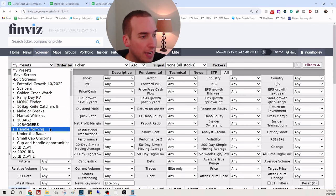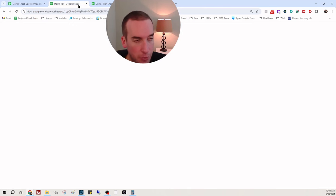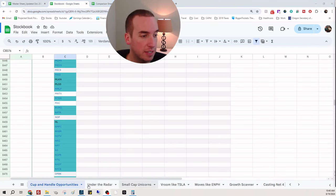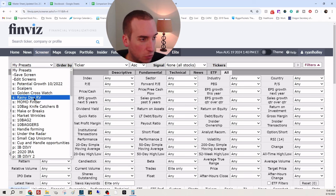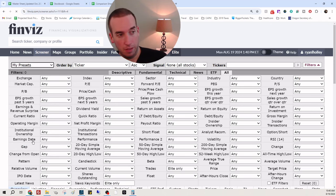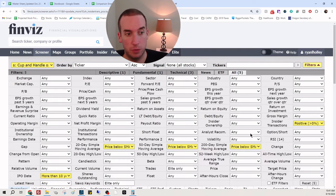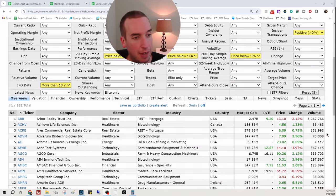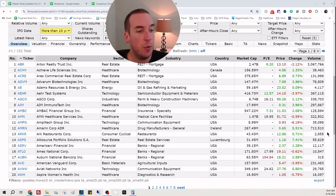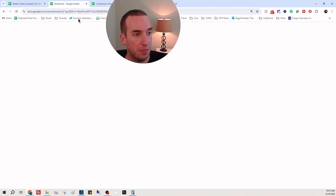So what I want to look for is in my stock book, the first tab I have is cup and handle opportunities. So I'm going to go back to all my scanners and I'm going to go to my cup and handle opportunities, which is right here. And so this scanner was based on potential cup and handle stocks. So you can see the IPO date more than 10 years, 20-day, 50-day, 200-day SMAs, and insiders are buying. Now there's so many different variables you can go through. It's really up to you. So now you have 152 stocks to add to this stock book.